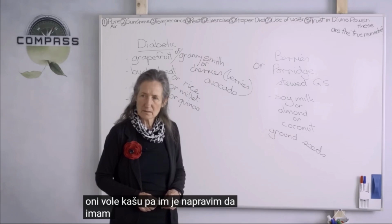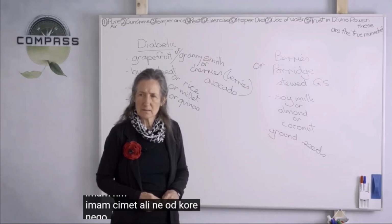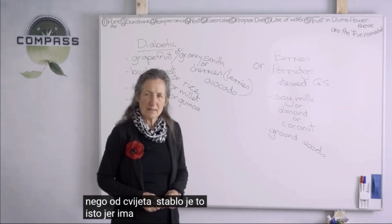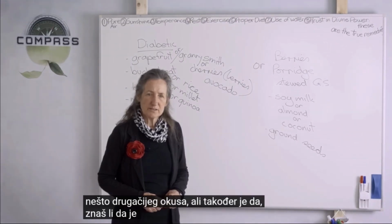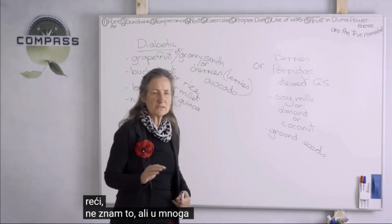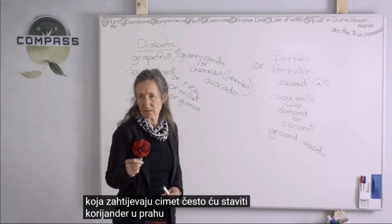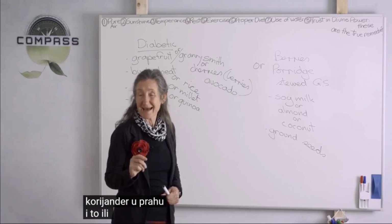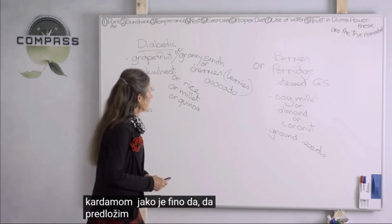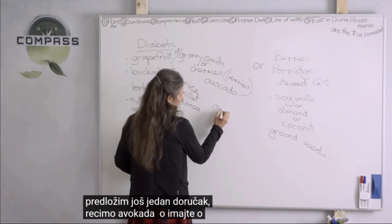Yes? I have cinnamon, but not from the bark, but from the flower of the tree. Uh-huh. Is that the same? Because it's also tasting something different. Yeah. The same tree. Do you know, that's something I cannot tell you. I do not know that. But in many dishes that require cinnamon, I'll often put coriander powder in, or cardamom. Cardamom's very nice, yep. Let me suggest another breakfast. Let's say avocado.